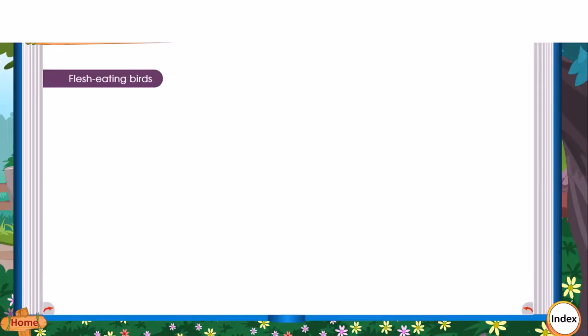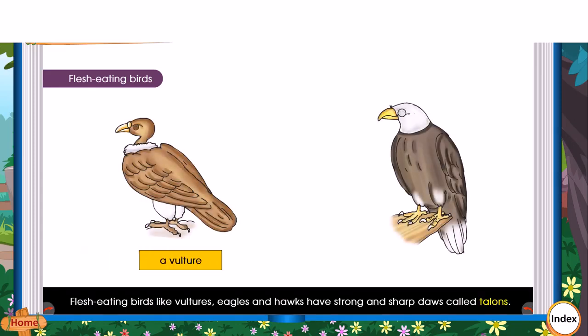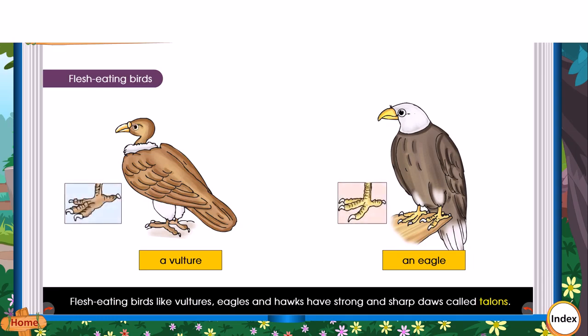Flesh-eating birds. Flesh-eating birds like vultures, eagles, and hawks have strong and sharp claws called talons. They help the birds to catch toads, rats, and small birds.